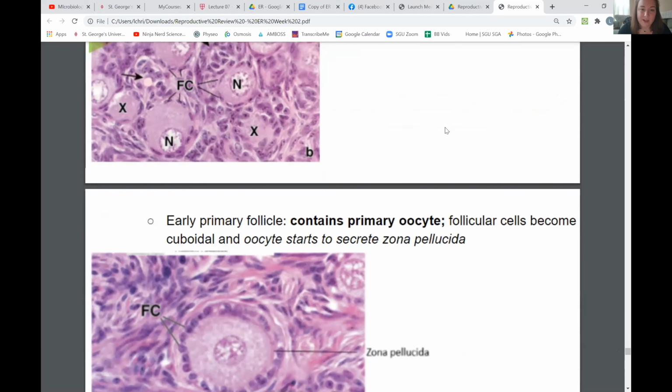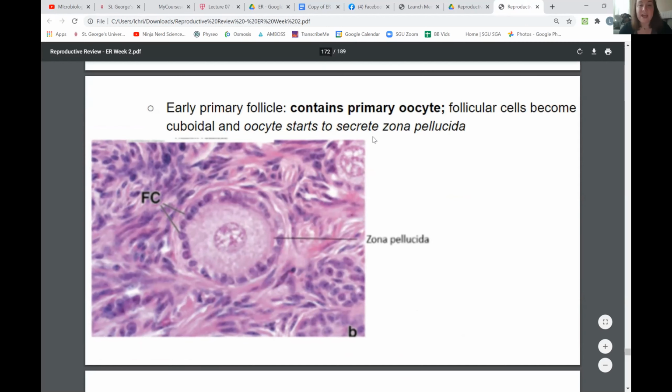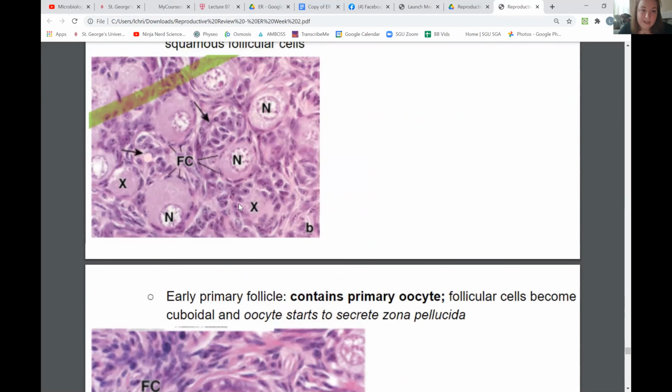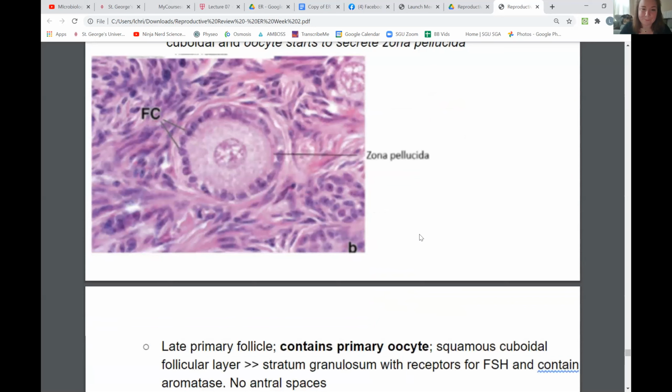Now, moving on to the early primary follicle. The biggest way is to see what is added to the area as you keep going. So this is, again, a primary oocyte arrested in prophase one, but the follicular cells become more cuboidal. If you see here, they were very obviously squamous. Now they're getting to be a little more cuboidal, and the oocyte starts to secrete the zona pellucida. You can see this right on the edge here. So it's a little more formed, but there are some defining characteristics later on.